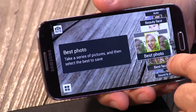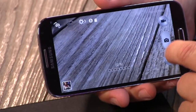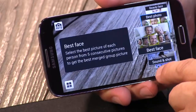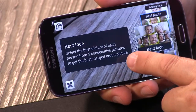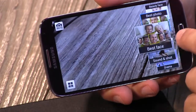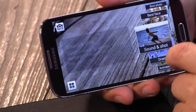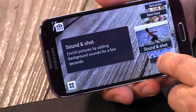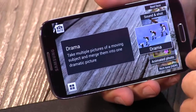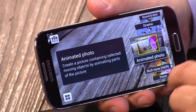Best photo is kind of fun. You take a series of pictures, and then you can select one with a smile and so forth. That's kind of an interesting feature. You've probably also seen them talk about the best face, where you take 5 consecutive pictures of a group of people and pick the best face from each of those 5 for each of those people. So you have one picture that has them all smiling. Sound and shot is weird. You take a static picture, but you have about 3 seconds of sound in the background. Drama mode's the one they've been talking a lot about, where it looks like multiple exposures as somebody moves through the frame.